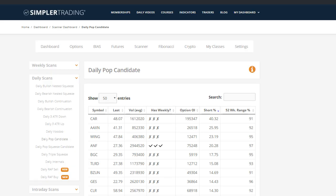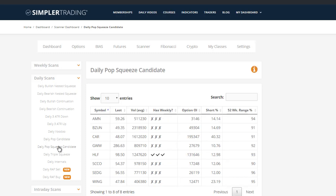Typically there's going to be what I call under the radar names that you might not really be familiar with, because otherwise there's not really a reason to go in there. What I also like here is that you can dig in. Those were the daily pop candidates, but what's the daily pop squeeze? Those are these same stocks that are in a squeeze, so it's a much shorter list. When A&F, Abercrombie & Fitch, popped up on this, that's when I got it.